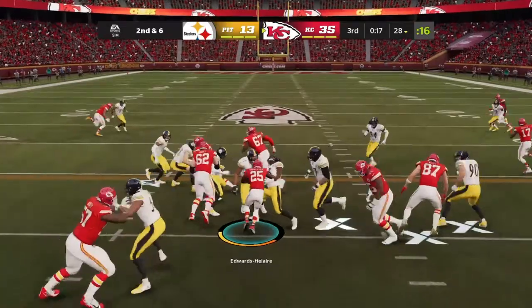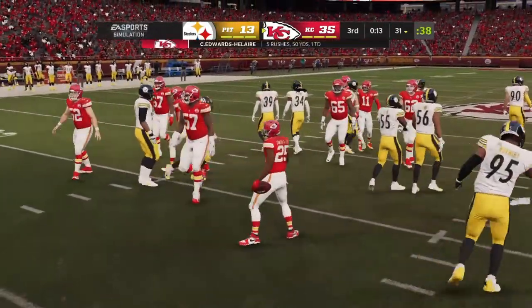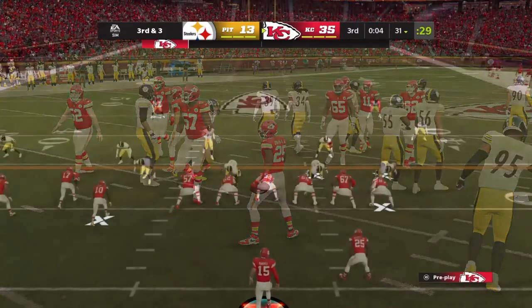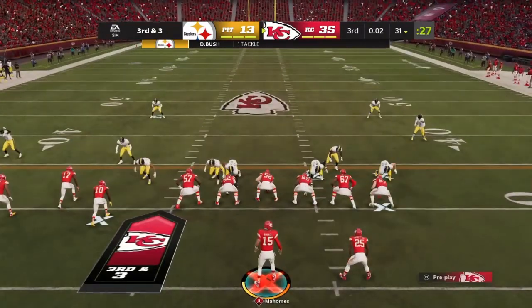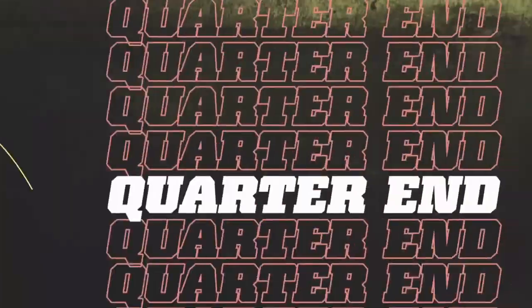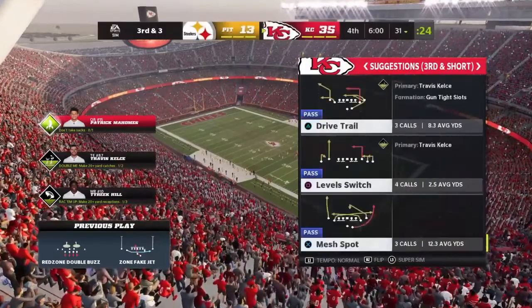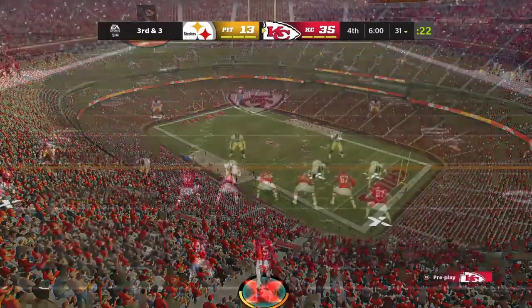On second down, a run with Edwards-Helaire. A pickup of about 3 yards as he's taken down at the 31. So they'll get a little extra time to come up with his 3rd down play as we've played 3 quarters. We'll return with more after this.